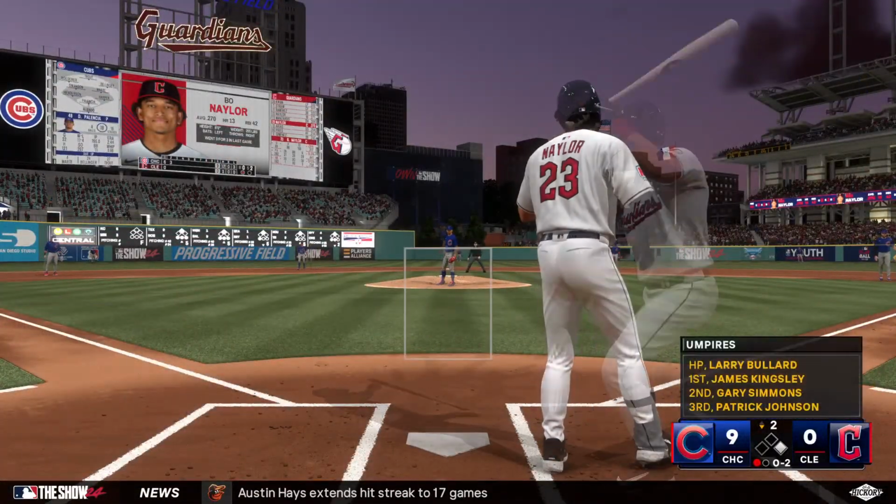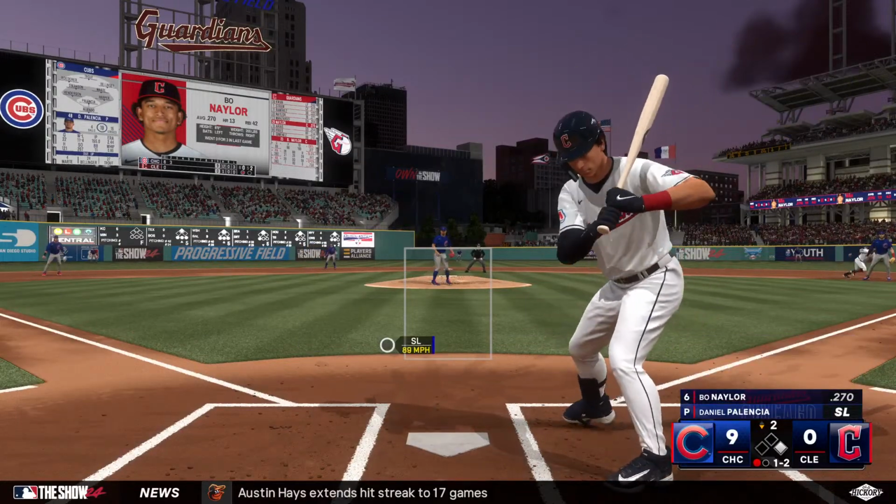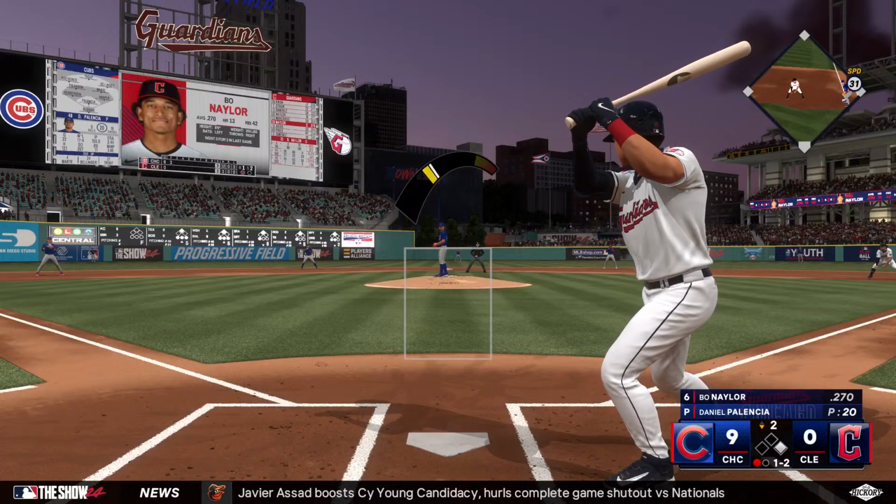And strike 2. Good late sink on that fastball. Out of the hand looks so good, and then by the time it gets in the hitting zone, hard to get the barrel to it.